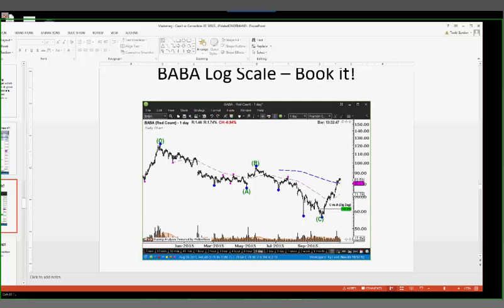So pretty cool. So watch those measured move targets on the intraday. You can trade them on a 5-minute, 15-minute, but when you get up on those daily, weekly, monthlies, switch to the log scale and you start looking at percent changes compared to prior percent changes compared to your ongoing percent changes. That's going to give you some pretty good reversals in the market.